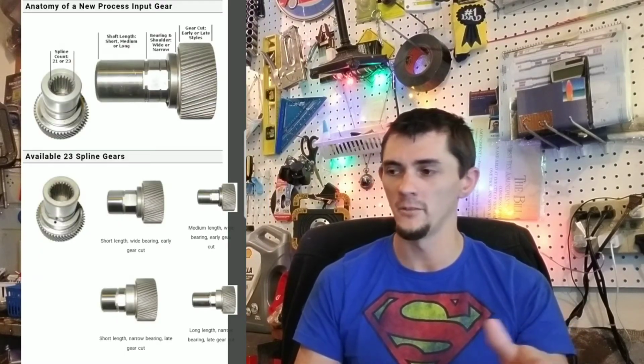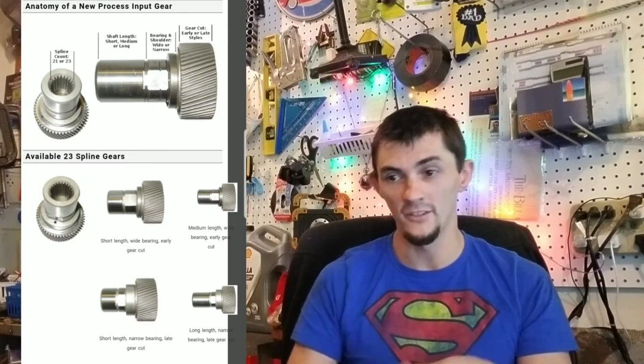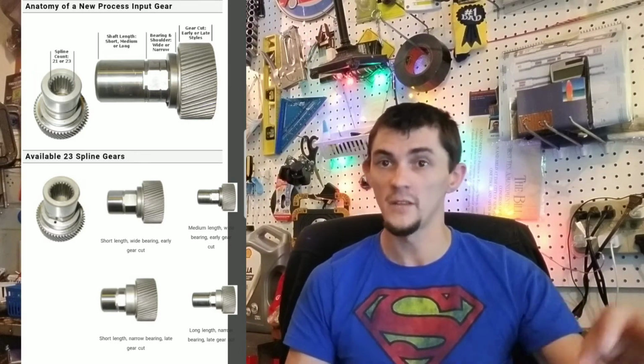There's different lengths too. You need a long one or a short one, or what kind of input. You just tell them what your transmission is, what it's coming out of, what you're putting it in, what it's mating up to. They fix it right up. Five days later, less than a week, it ended up right there on my doorstep. So I cracked open the case, slapped it in, and we're good to go.